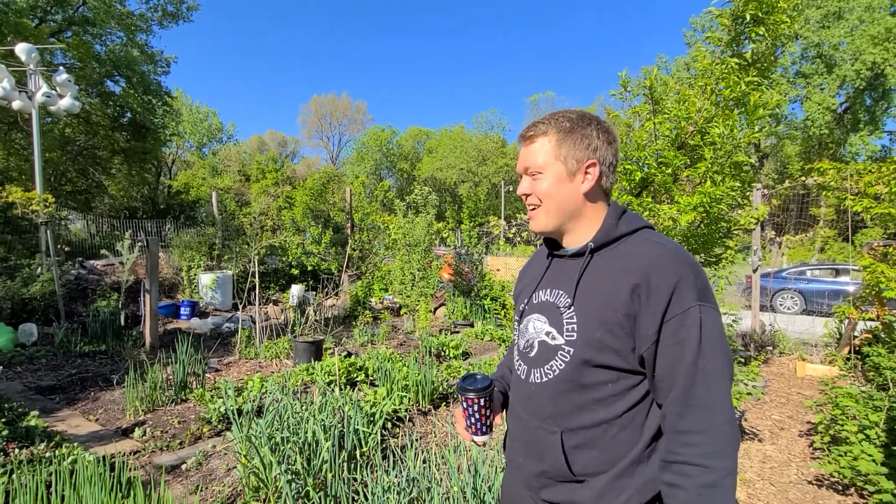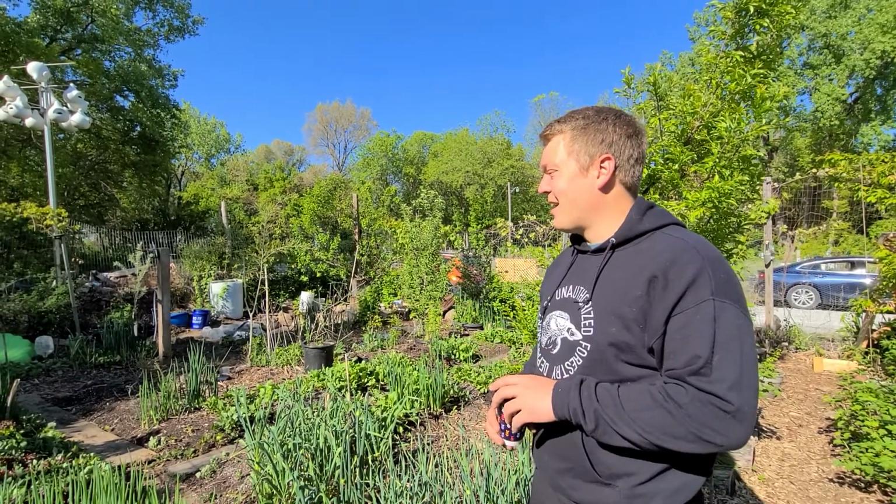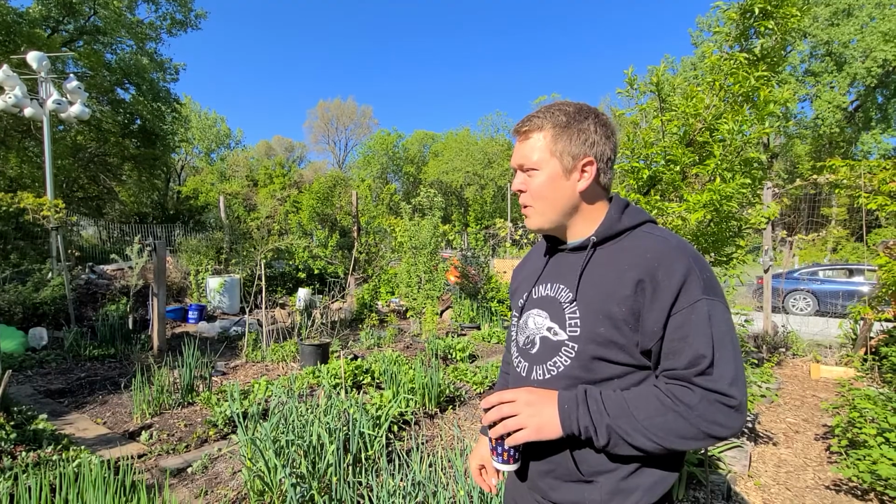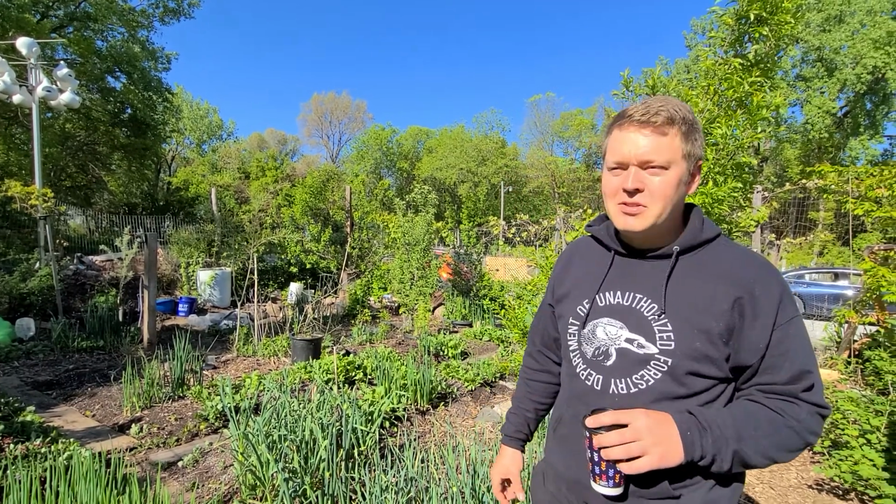If you don't know me, come to Iowa and I'll try to give you a current. But that's really exciting. I'm really excited about the sprouts that have come up naturally. I am hoping that I see more bees soon.